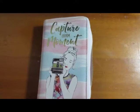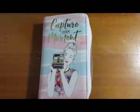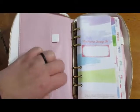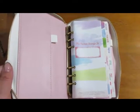Up next is this really cute zippered planner. This is also by Recollections. As you can see, it's got a cute little pouch right here and a pen loop. This planner is also undated.